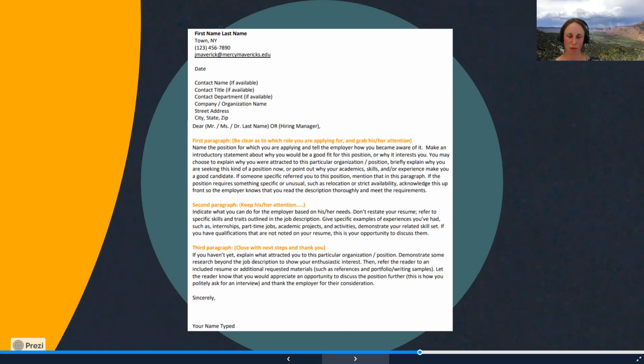Sometimes a position requires something specific or unusual. So if that's the case, again, based on what the job description says, whether it's like a relocation or having certain availability at different hours, just make sure to acknowledge it here. This is also the spot where you would call out, again, those red flags about gaps in your resume, for example, and make sure just to address that. So you're kind of just setting up the stage for what you're about to talk about.